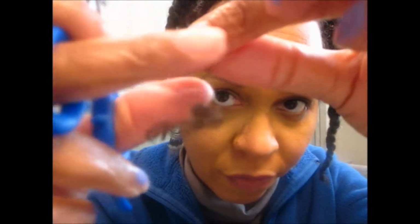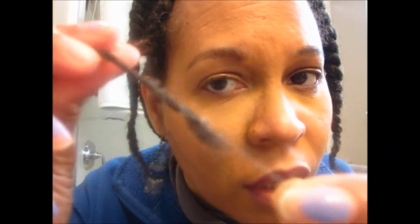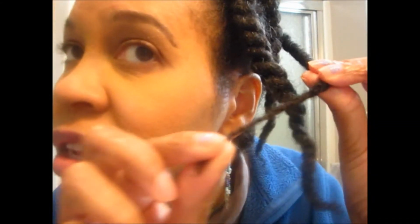Snip that right off. So this way it grows a lot better when I do that. And all my ends seem to look pretty good.